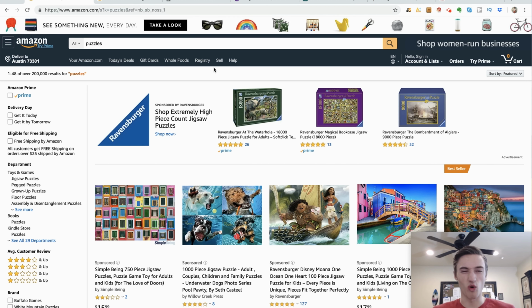So things like toys, puzzles, board games, kitchen accessories, household items, item parts, light bulbs, anything that has a barcode that's usually new that you can scan and that you're approved to sell. Just make sure it has a decent rank in its category and you can sell it.